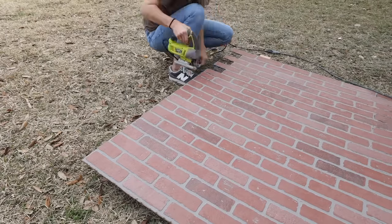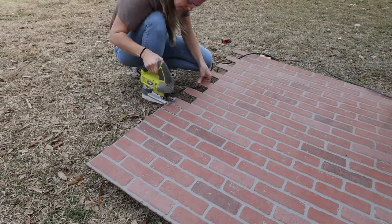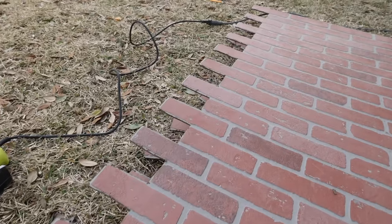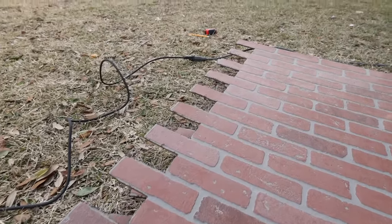This actually isn't the first time I've used these brick panels, and in previous projects, I figured out that the best way to conceal these seams is to cut out the little half bricks between the panels.